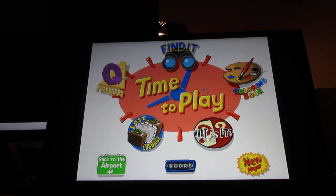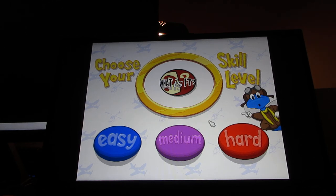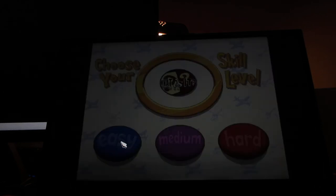And here are the different games to play. Here is Find It, The Coloring Book, What Is It, Trivia, and Lost Luggage. Now, What Is It is basically... How easy or how hard do you want the game to be? And click on your different settings here. I'm going to go with Easy.